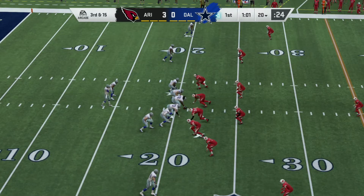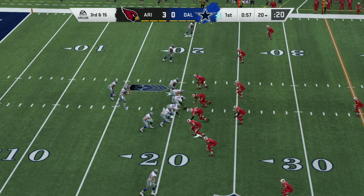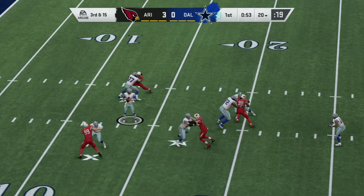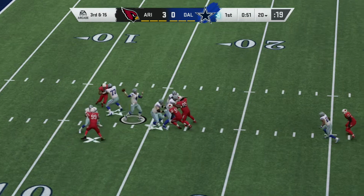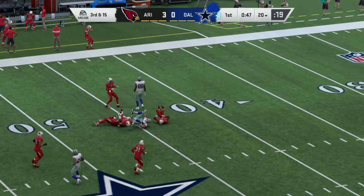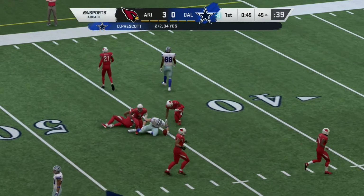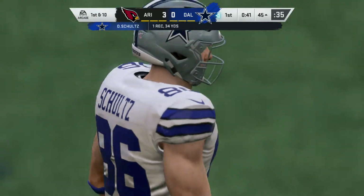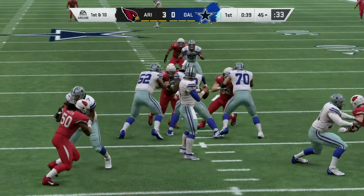The Cards going nickel. An extra defensive back out there now on 3rd down. Prescott from the gun. He's going to look deep down the field. He's got him in. Complete. And out across midfield down to the 45. Well, that's how you convert on 3rd down with an explosive gain of 34.